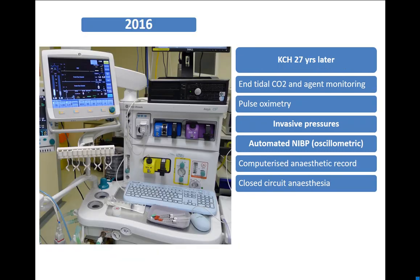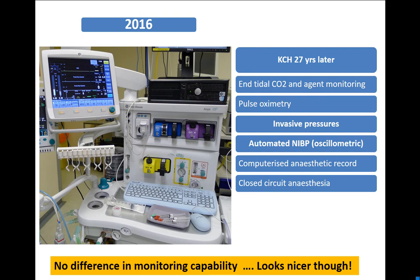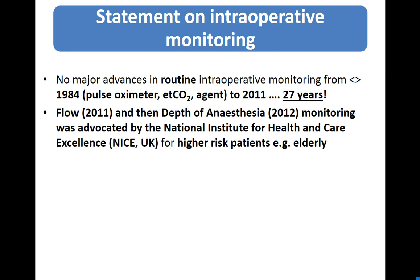And indeed, if we move forward, for example, to 2016, this is a classic anaesthetic setup these days, classic anaesthetic machine. However, it contains no different monitoring to what we saw in 1989. In other words, there's been no difference or advances in anaesthetic monitoring. In 2011, flow and then depth of anaesthesia in 2012 monitoring was advocated. These are 2 of the components of multimodal monitoring, incidentally, by our National Institute for Health and Care Excellence for higher risk patients, especially the elderly. But this advice has been essentially ignored in most circumstances.